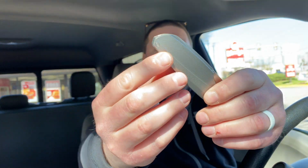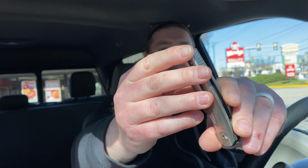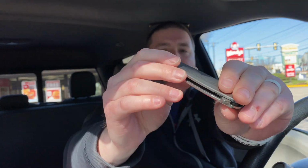And you guys know me, I'll probably attempt a disassembly of this knife. It looks pretty straightforward to me. It looks like you just have the pivot screw, and then you have 2 body screws, right? And the clip is mounted from the inside. It looks like everything's pretty straightforward.